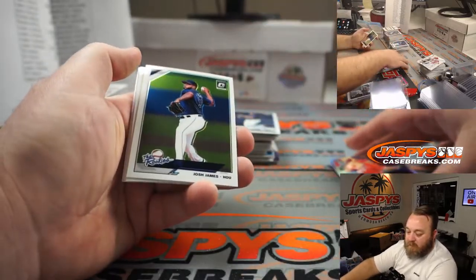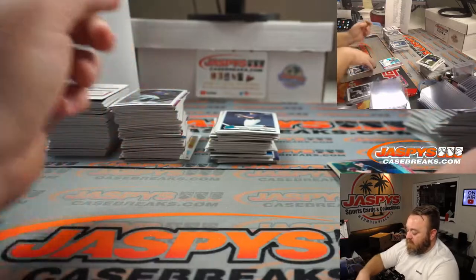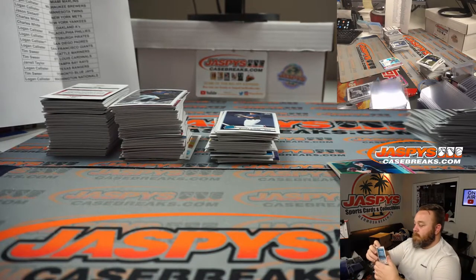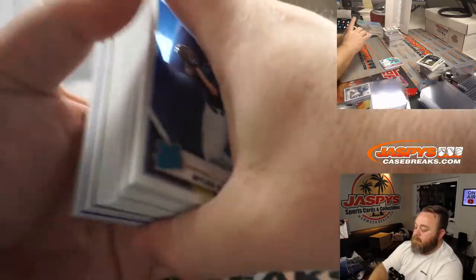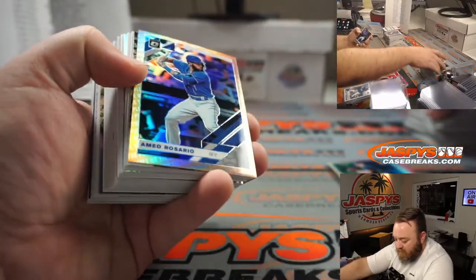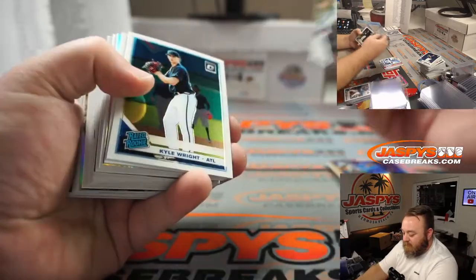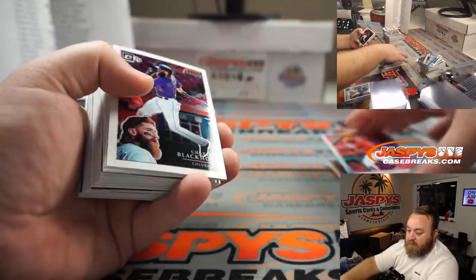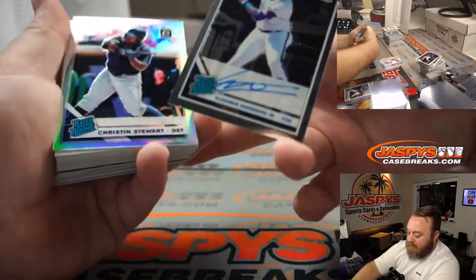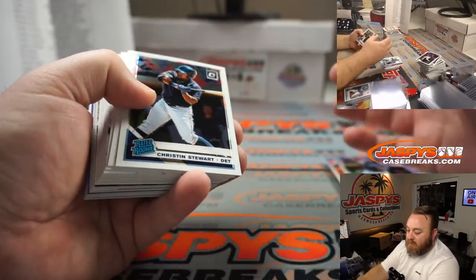Paul Goldschmidt for the Cardinals, Tim Sweer. Kyle Wright for the Braves, Jarrell Taylor. Ahmed Rosario, We the People, to 76 for the Mets, Jason Siebert. Scooter Jeanette for the Reds, Charles White. Vlad Guerrero Jr., rated rookie Optic Silver for the Blue Jays, Tim Sweer. Kristen Stewart for the Tigers, Logan Callister.